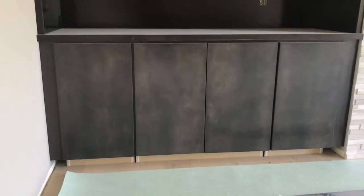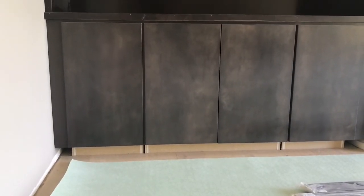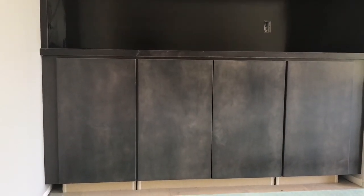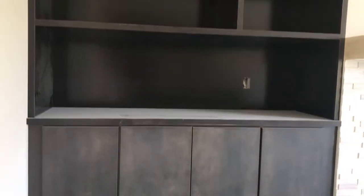If you look at these doors, these are a full overlay door. There is going to be a little trim piece that goes on the bottom so you won't see that void, but it's a full overlay door. There will be hardware on it. They will be adjusted so that they look nicer, but it just gives it a really modern look.